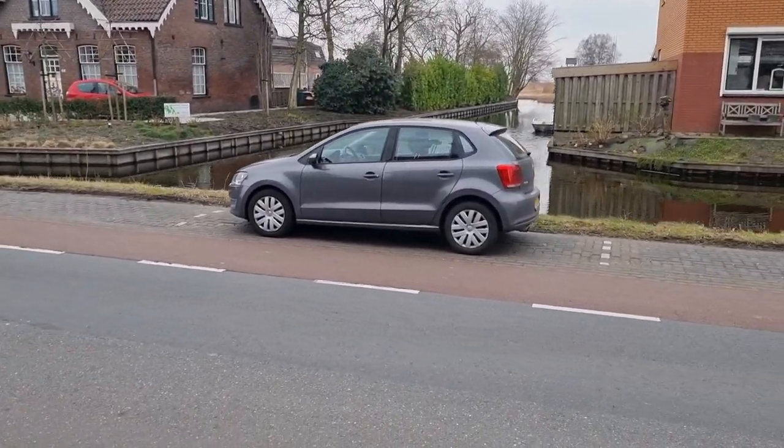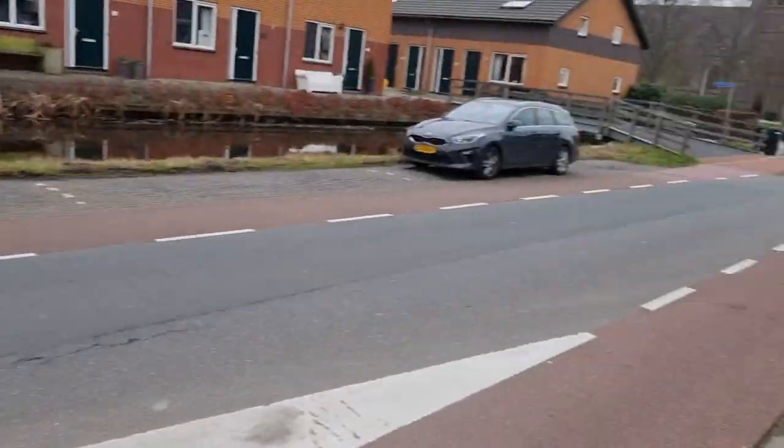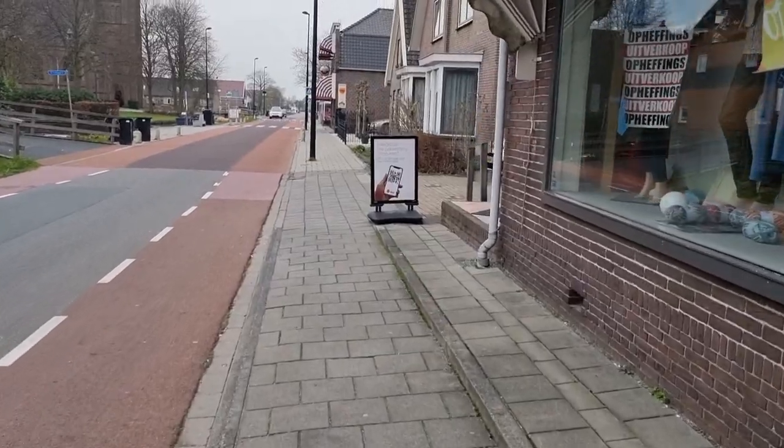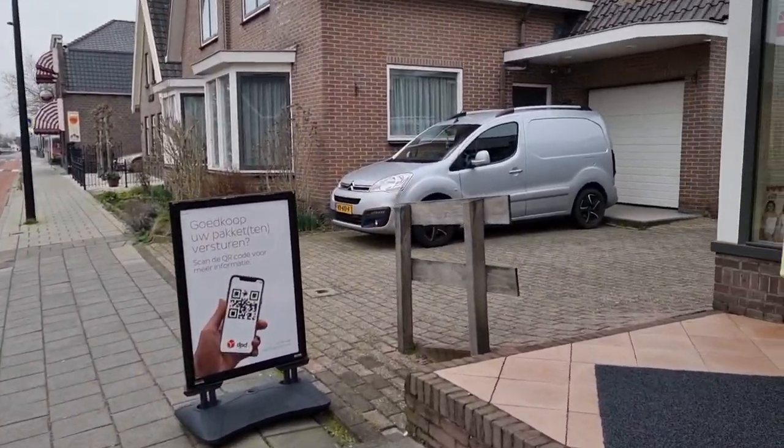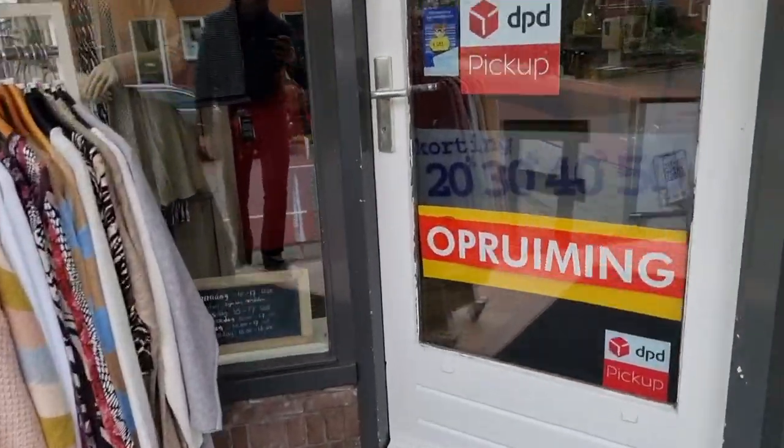And this is the car that I have for today. It's the car for my girlfriend. Family road trip. Okay, let's go inside.